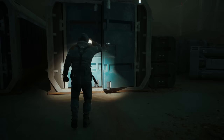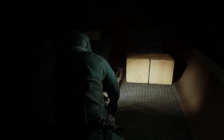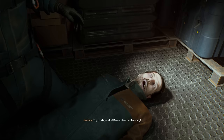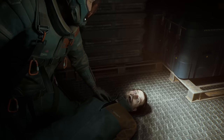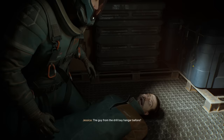All right, let's open up this open storage unit. Nothing weird about that. Jack? What happened? Oh, is that Nick? Stay calm. Remember our training. Focus and calm. I found another. Tout. That's their drill operations manager, according to company records. The guy from the drill bay hangar before? I don't think so.